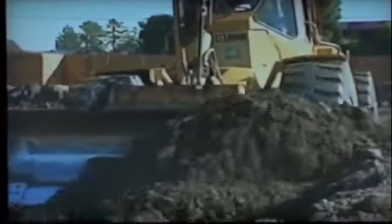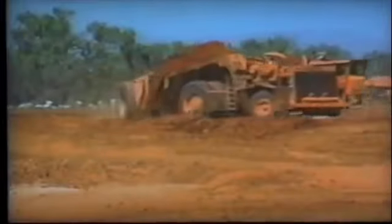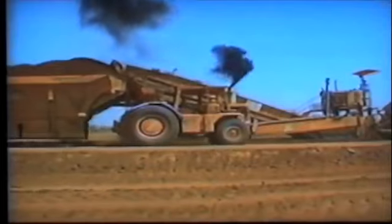Kids love to play with construction toys. But have you ever wondered what it would be like to play with the real thing? The really big machines? These are earth movers. They can move a lot of dirt, but sometimes you need something even more powerful. Watch this.